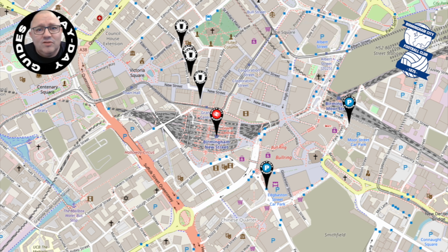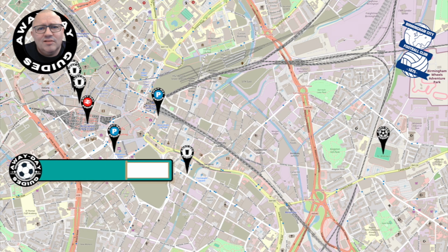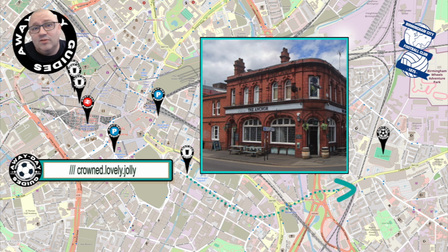But getting back to the singing and shouting and drinking, halfway between the city centre and the ground, you've got the Anchor at Digbeth. It's on a corner down near the coach station. It's sort of real ale led, but you can get lagers and that in there. They welcome visiting supporters, and it's a nice little stop off halfway to the stadium. It's about 10-15 minutes walk from there to get to the visiting supporters corner.